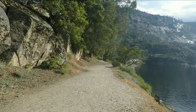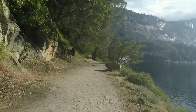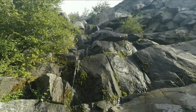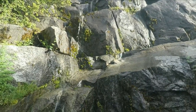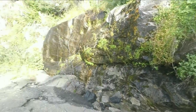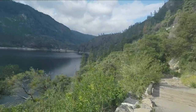The trail is wide and flat. Pretty easy at first. This is about a mile up the trail. You start climbing at about a half a mile, and it's going to be up and down the entire way.